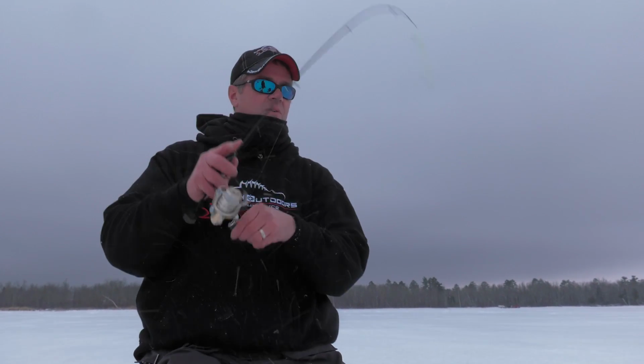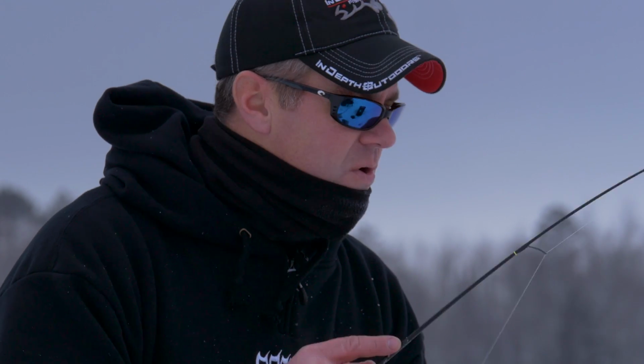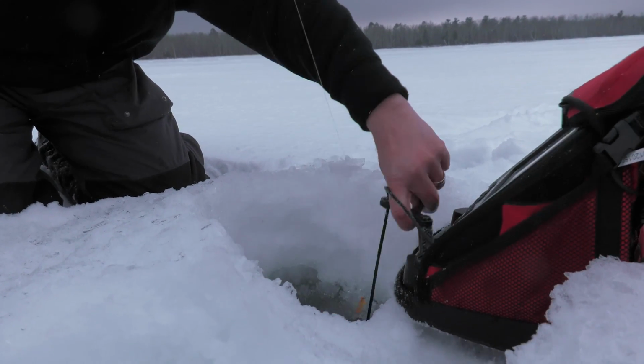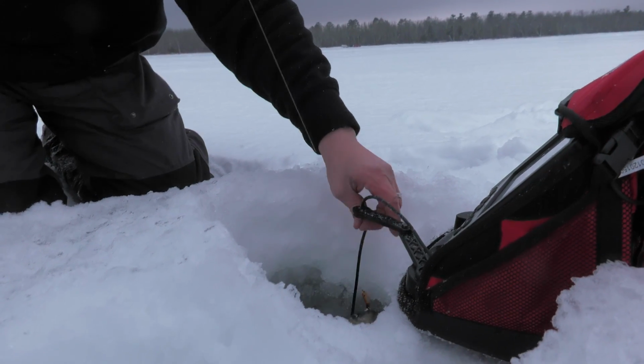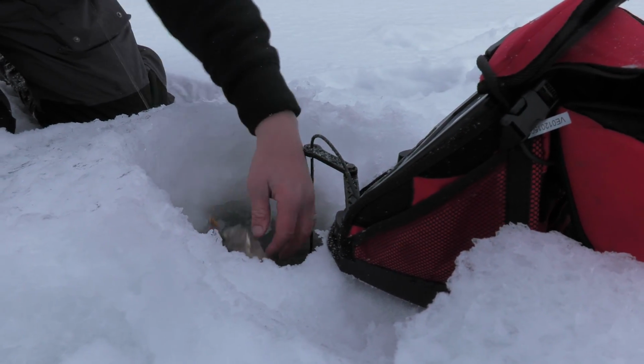And so very often what ends up happening is the most aggressive and the biggest crappies will come up shallow. So we're going to show you here today what we look for as far as structure is concerned and changes in bottom composition to stay on these fish. But let me tell you, when you find them up here just a little bit shallower, they're almost always bigger than those fish that roam out deeper.